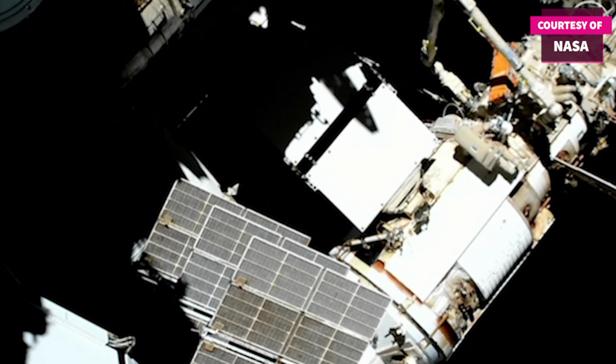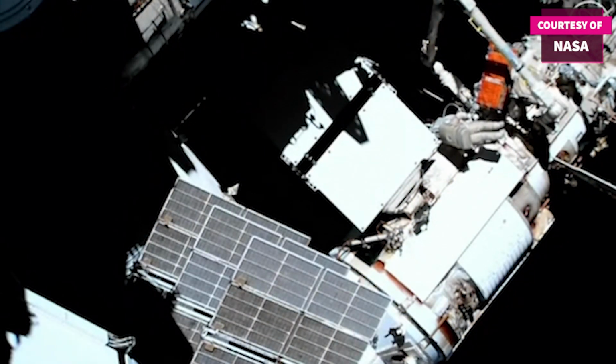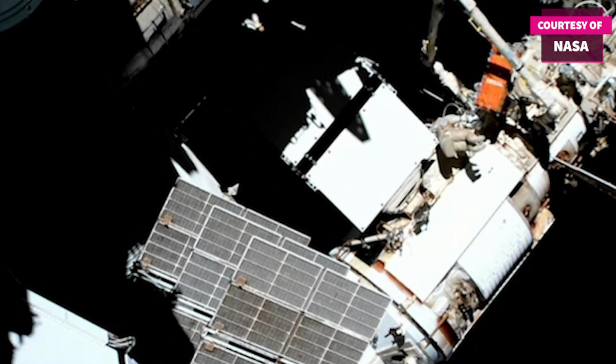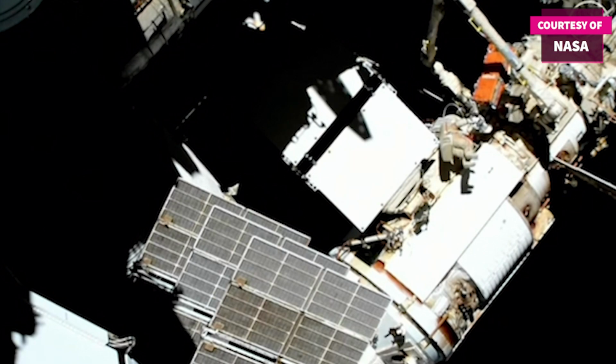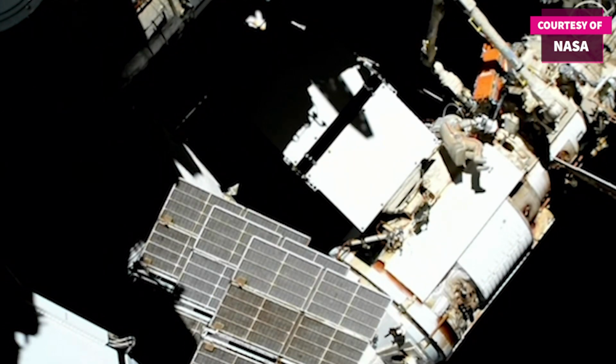After 6 hours and 16 minutes outside, Kononenko and Chub returned to the Poisk airlock and closed the hatch behind them. It was Kononenko's 6th spacewalk and Chub's first. They are scheduled to perform another spacewalk in December, along with another crewmate, Anton Shkaplerov.